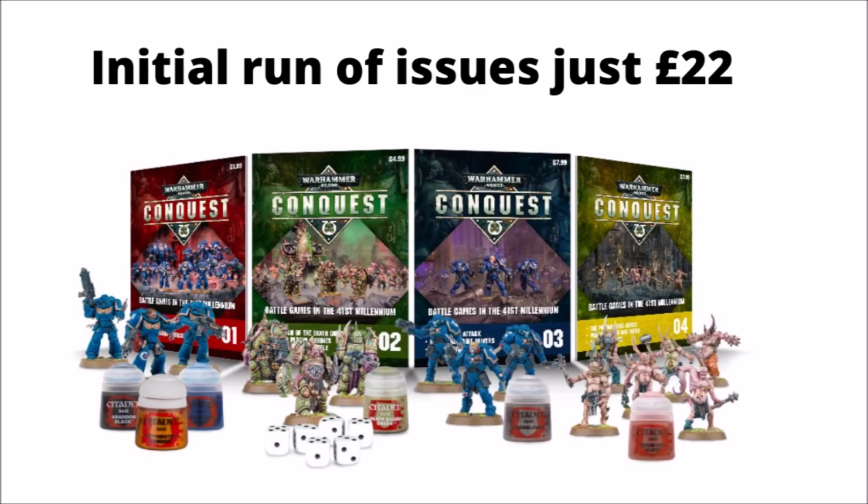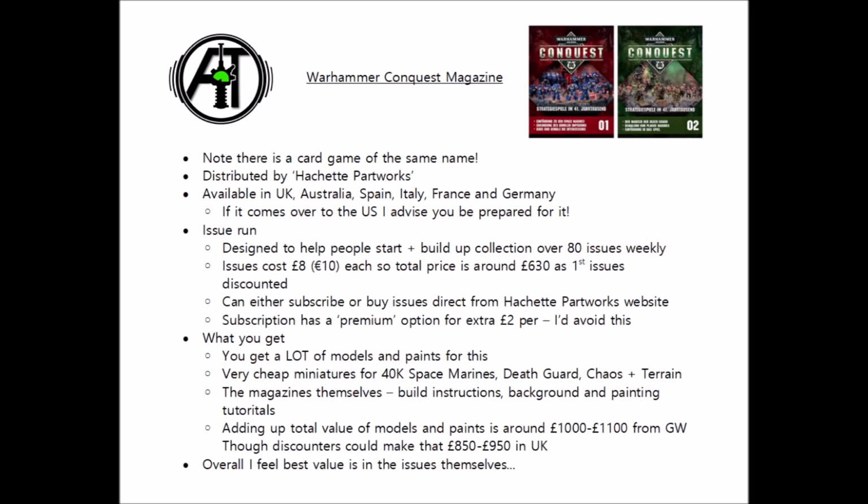For the vast majority of hobbyists, the miniatures are the main thing that you'd be after with this, and if you can find them, then you get some insanely good deals on some of the issues. We'll go through some of the best issues that you could possibly buy from Warhammer Conquest later in the video. Note that Warhammer Conquest is also the name of a card game of the same name. We're definitely talking about the magazine here, not the card game.